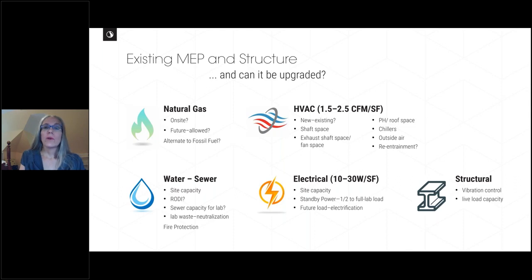But you need to look at what kind of shaft space you have in an existing building. Is it flexible enough to accommodate that additional air? Do you need to make some major structural changes to accommodate those larger shafts and larger equipment on the roof or at grade? Water, if you're thinking about a laboratory building in the life sciences or chemistry, you're probably going to need some purified water. So you need the site capacity, and you need to be able to control the effluent from that, and you need to understand the city requirements or municipal requirements for that effluent treatment.